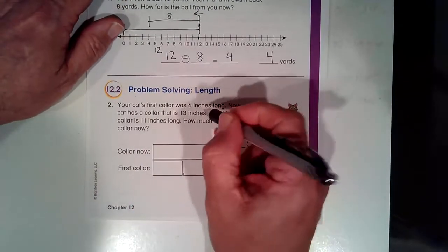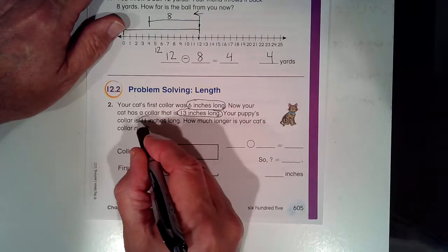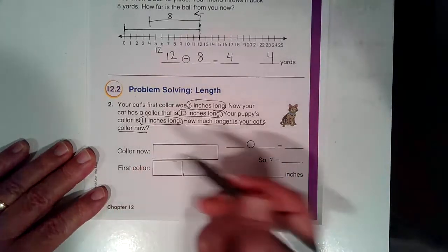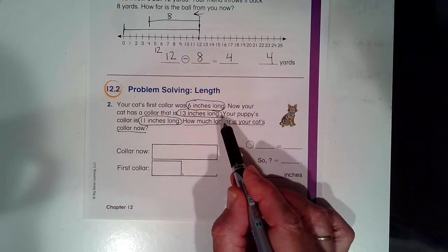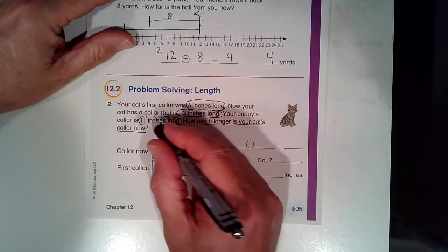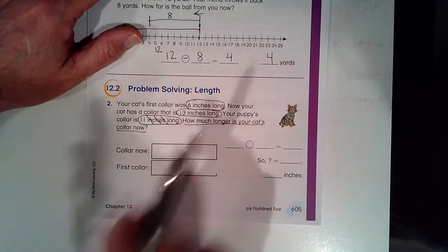Well, let's circle our information. Your cat's first collar, 6 inches long. Now, your cat's collar is 13 inches long. Your puppy's collar, that's information here, is 11 inches long. What does it ask? How much longer is your cat's collar now? Well, I know my cat's collar, this, my cat's collar, that, my puppy's collar. Does this ask anything about my puppy's collar? No, I don't need that information. They put information into this math problem that I don't need. And this is the face that I'm making. What? Why is that there? All right, don't be tricked.